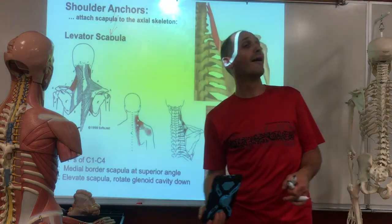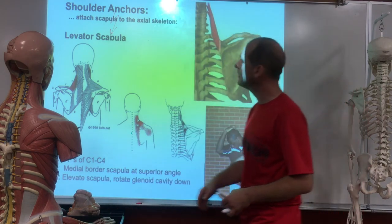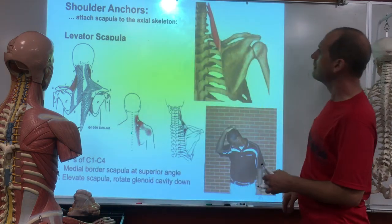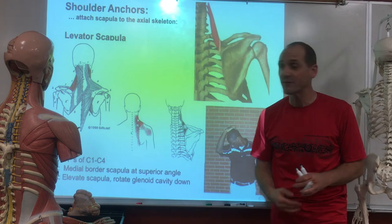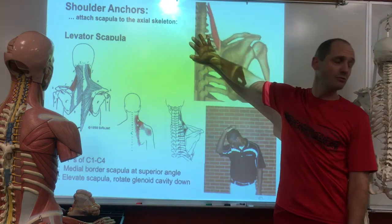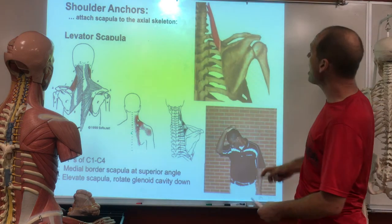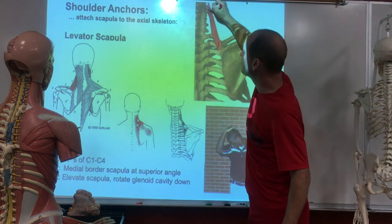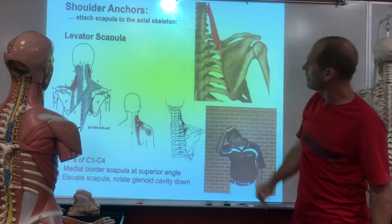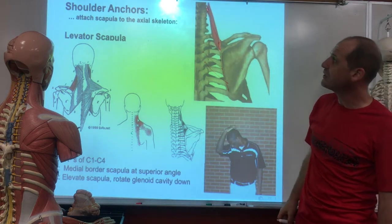Now, I'm ready for this. Are you ready for this? Yes, I am. So first we're going to talk about the muscles that attach the shoulder to the trunk. Simple. We have a muscle that goes from the top of the shoulder all the way up to the neck. We have two muscles that go from the side of the shoulder to the spine, and those are in the back. So the first one is the levator scapula.